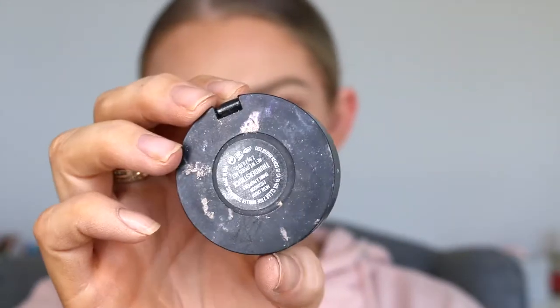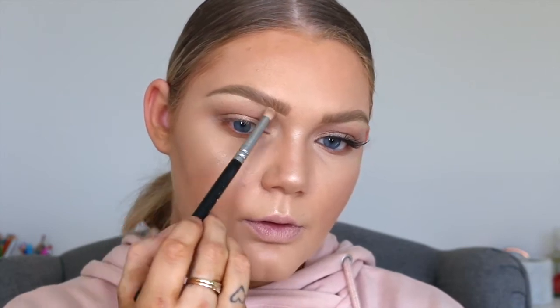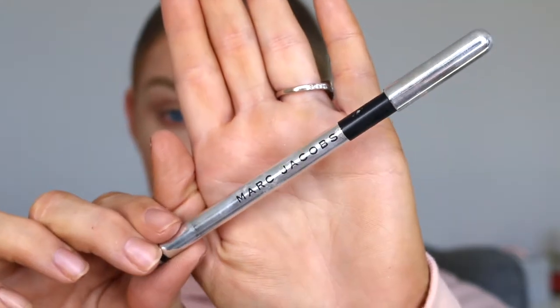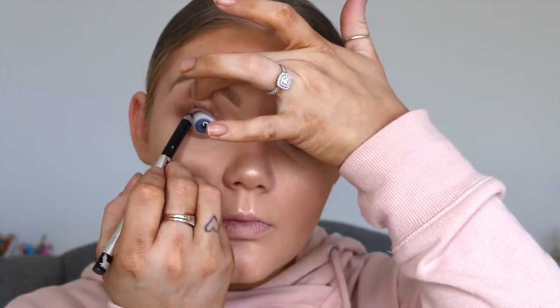And then going in with the Kat Von D single shadow in the color Thunderstruck. This seriously is something that I honestly use every day. Literally every day, and I put this on my inner corner and my brow bone every single day. It is just the perfect color for the inner corner. It is a white with a bit of a gold reflux. It is stunning.